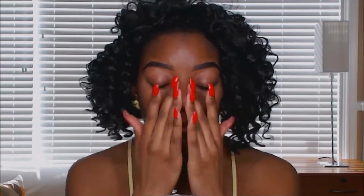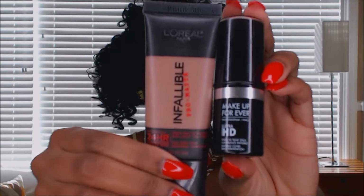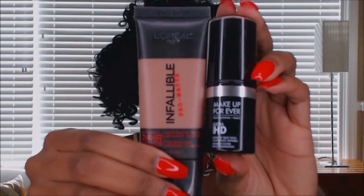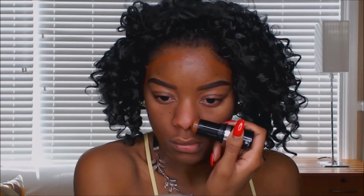For foundation, I'm mixing two. I'm going to take the Makeup Forever Ultra HD Foundation Stick in the shade Y535 and put that on the outside perimeter of my face. And on the inside perimeter, I'm going to take the L'Oreal Infallible Pro Matte Foundation in the shade Cocoa. I'm going to use my dampened Real Techniques complexion sponge to blend these foundations together. J-Lo looked flawless, so I have to look flawless too, right?